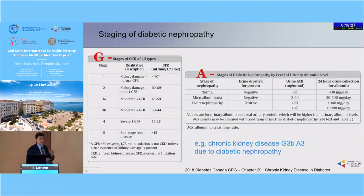So diabetic nephropathy, as all nephropathies, is staged in G and A stages. G according to the GFR, measured with serum creatinine, 1 through 5. And the A stages reflecting albuminuria. An A3 stage would be higher than 300 and would indicate overt nephropathy here. So the diagnosis should read as chronic kidney disease stage 3B, A3 due to diabetic nephropathy. So we should also add a cause.